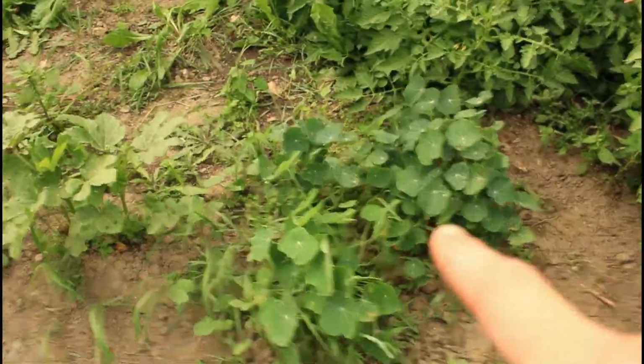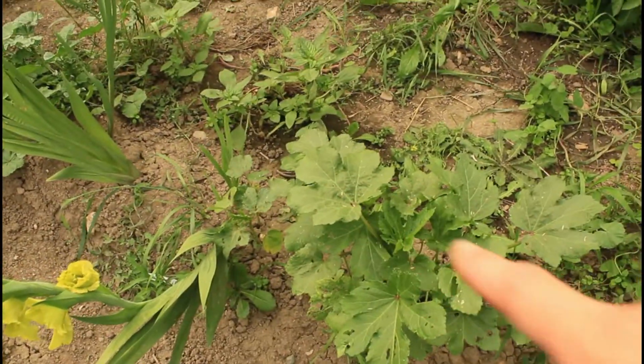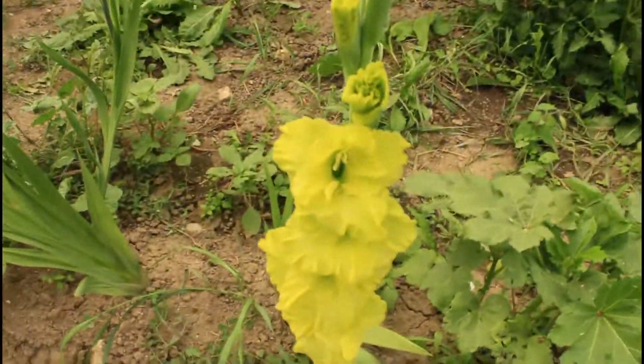Some nasturtiums, okra, way behind. My first okra died, so I replanted. May not get anything. We just like to have a couple anyways for me and my daughter to snack on, favorite snack. And because I'm a flower person, look at that.